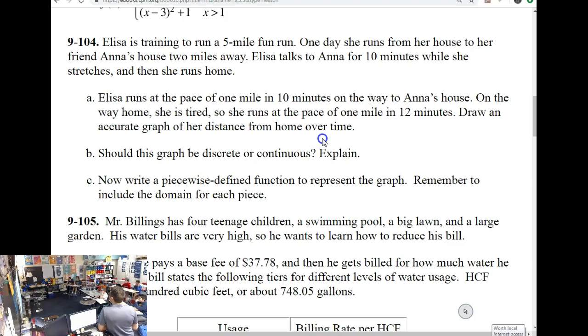All right, one day she runs from her house to her friend Anna's house, 2 miles away. Elisa talks to Anna for 10 minutes while she stretches, and then she runs home. Elisa runs at a pace of 1 mile in 10 minutes, or 6 miles an hour, on the way to Anna's house, and on the way home, she runs 1 mile in 12 minutes. Slightly slower, cooling down. So draw an accurate graph of her distance from home relative to time.